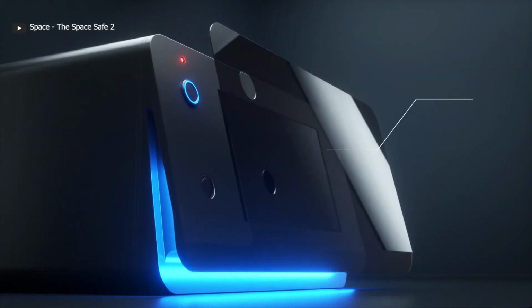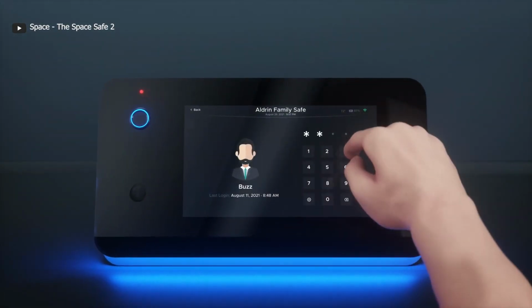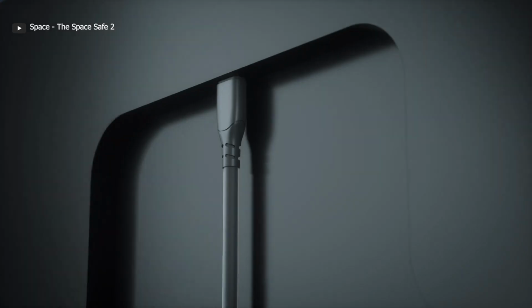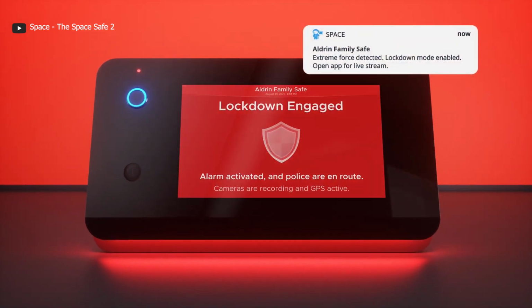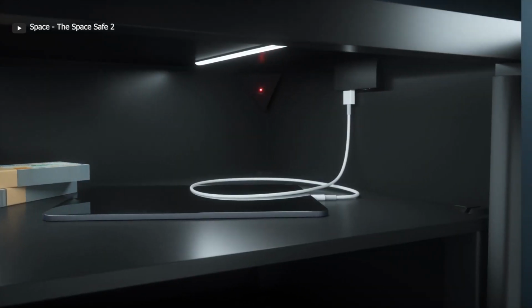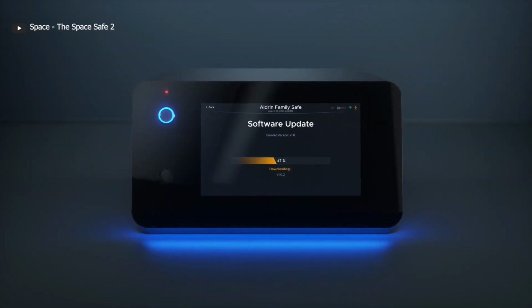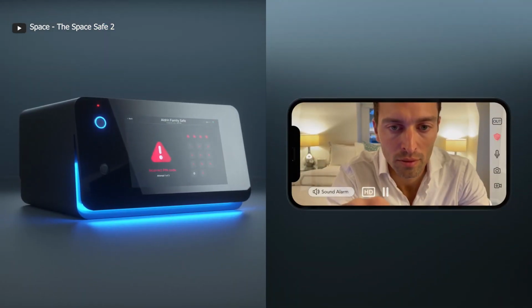The safe is made of heavy-duty 1mm thick tempered steel, making it resistant to intruders. Its features include lock history, emergency guard one-time password access, USB charge port, alarm that can trigger 911, 3,300 pounds of force resistance, and two built-in cameras. It has a backup battery pack, ensuring the safety of your valuables even during power outages. The Safe Space 2 comes with Wi-Fi and auto updates for the latest security features.